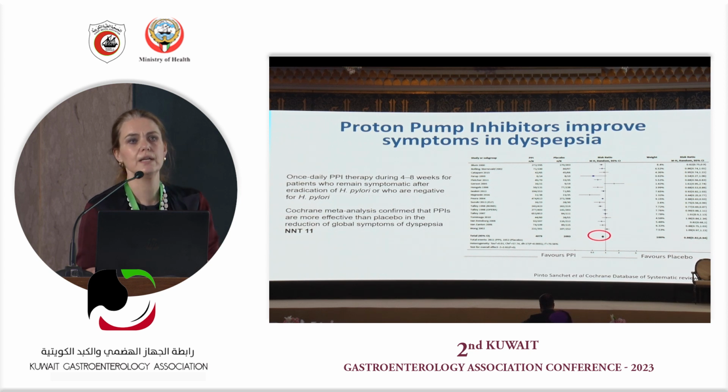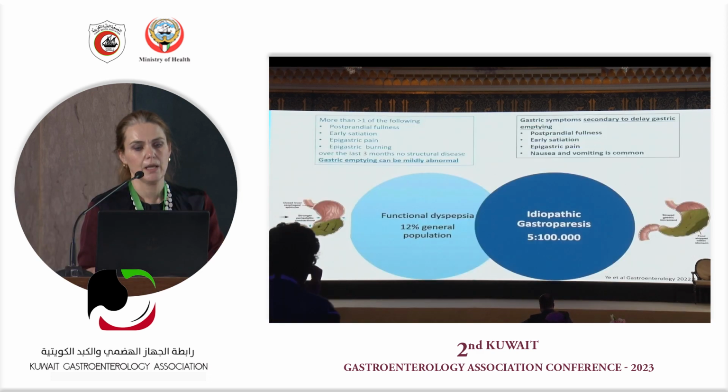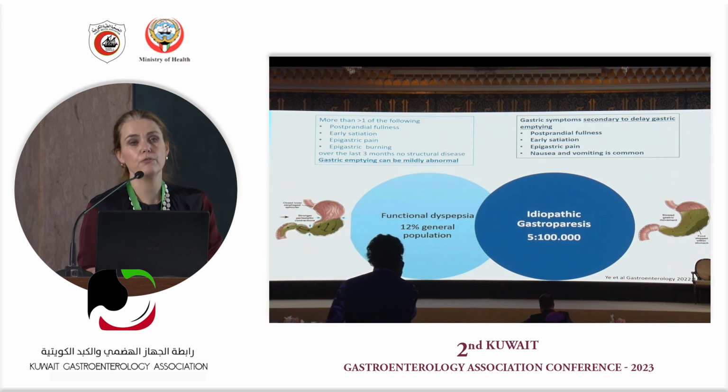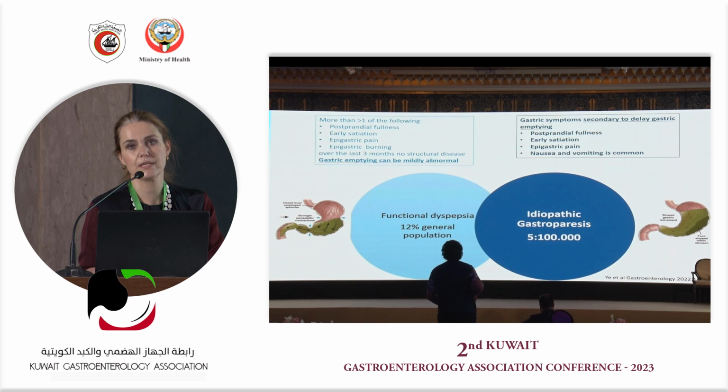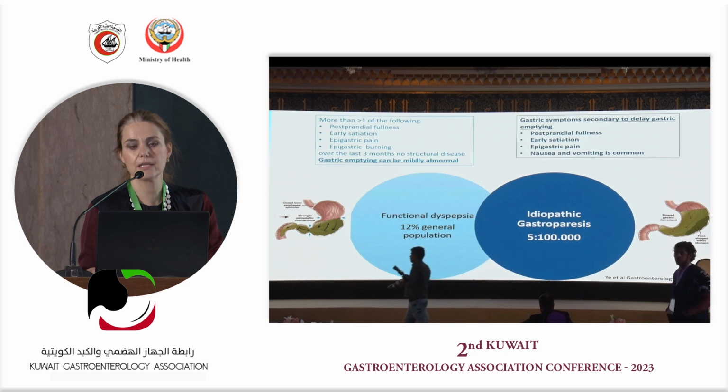But provided that we have established that strategy with our patient and symptoms are present, what happens next? Well, she fulfills the criteria for both functional dyspepsia and for gastroparesis. And functional dyspepsia, less known by the general public than irritable bowel syndrome, is actually the most prevalent functional upper GI condition. It is defined by the Rome IV criteria as one or more of the following: postprandial fullness, early satiety, epigastric pain, or epigastric burning. Symptoms should happen at least 3 times per week and for the last 3 months without any structural disease.